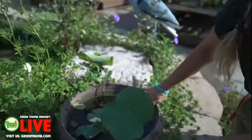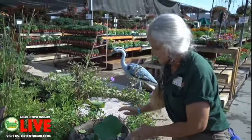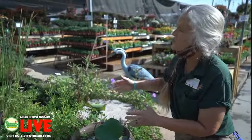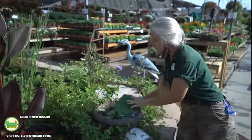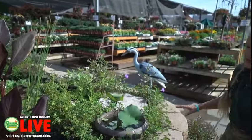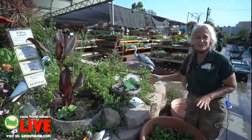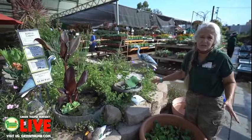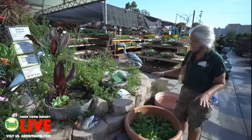Anyway, the lotus just needs to have a couple inches of water over the top of the pot. And this pot is about so big, so it fits perfectly in that little container. You don't want these to be too deep. I do have a full care sheet for the lotus, so if you purchase a lotus from us, please ask for the care sheet, because it tells you everything you need to know about a lotus. And we do get a lot of people shopping for these.